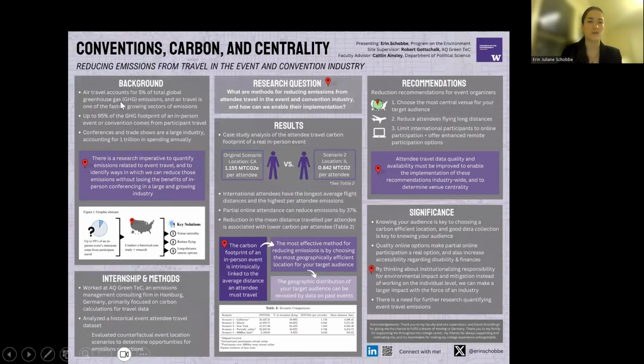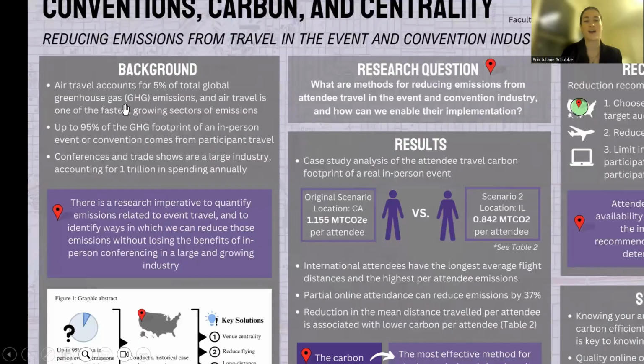If we zoom in right here, we can see that air travel accounts for 5% of total global greenhouse gas emissions, and it's one of the fastest growing sectors of emissions. So it makes sense that up to 95% of the greenhouse gas footprint of an in-person event or convention comes from participant travel, as air travel is such a carbon-intensive activity.